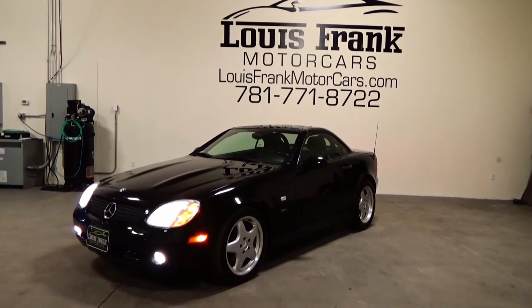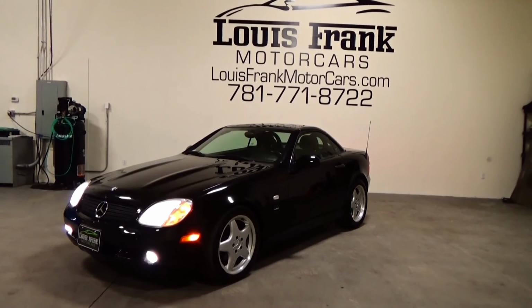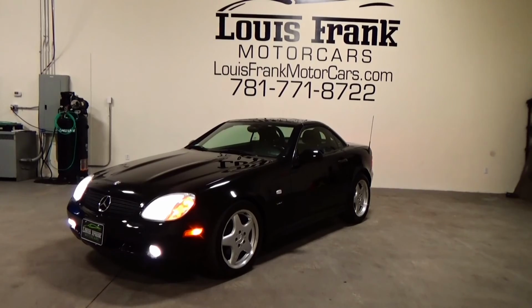Absolutely gorgeous 2000 SLK230 Kompressor AMG Sport.